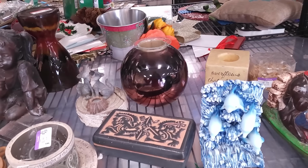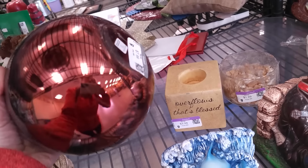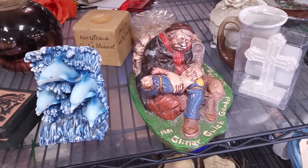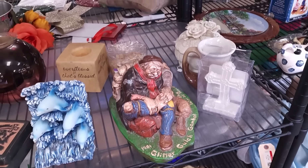All right, let's see. Oh, that has a little insert. That's interesting, but that's not even glass. I thought it was glass. It's not glass. There is a guy who has apparently gotten a blister on his toe that he is trying to remedy. That's just not attractive in my eyes, but what do I know?